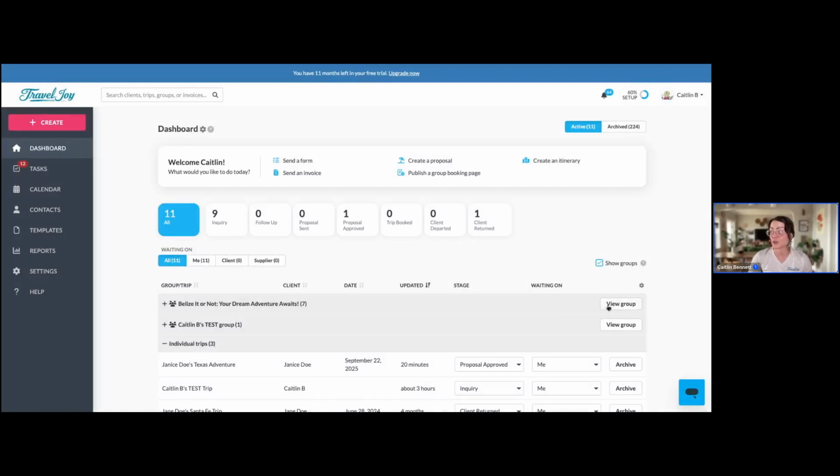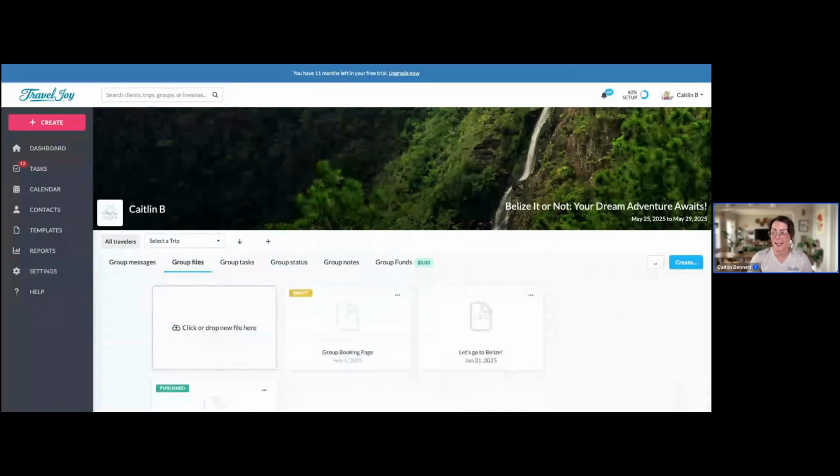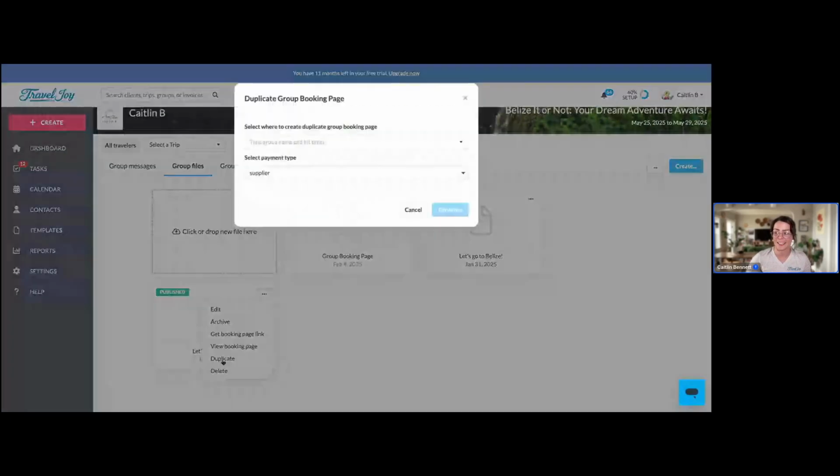So you'll head into your group. And again, I'm happy to go over these steps once more. Head to your group files tab. And if your group booking page is a direct or supplier payment and you want to change that payment type for anyone that books moving forward, you would use that three-dot menu at the top right-hand corner of the screen and use duplicate. Choose which group you would like it to go into. So if it's the same one, you'll just go ahead and select your same group that you're in and change the payment type below. So you can change that to supplier if you only want to collect credit card authorizations.